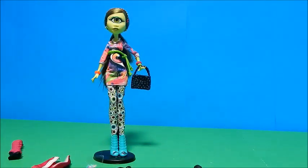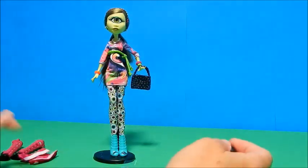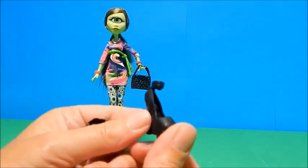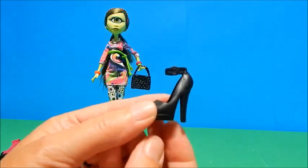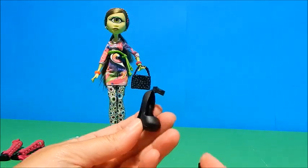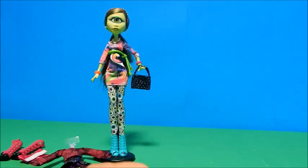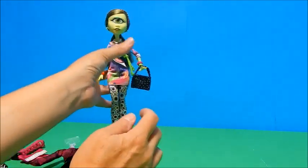We'll see. Oh, okay, so we got those shoes. We did not see, although I'm only, oh, okay, these cute black strappies. I love these. These are simple but elegant. They kind of have a vintage look to them. But that ankle strap really makes them feminine. Well, I can't wait to get the other looks on her, so let's do it. Let's change her outfit up.